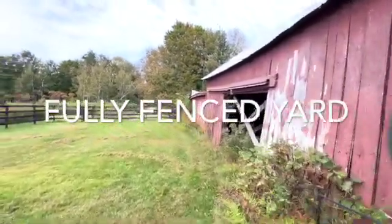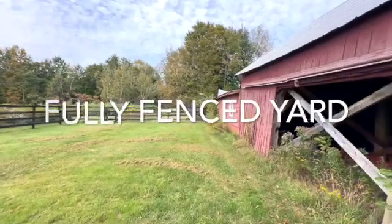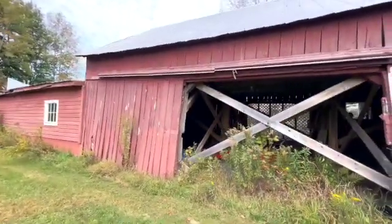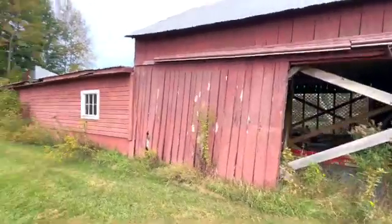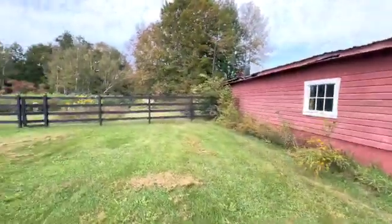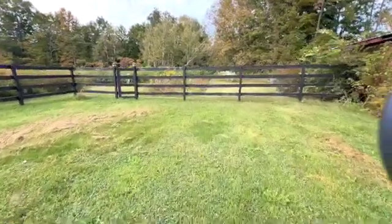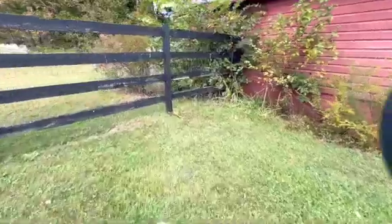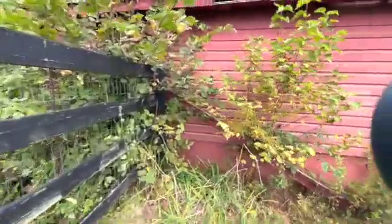Totally fenced, and the fence has rabbit fencing around it too, so if you have a little dog, they don't have to get out. Or you could have rabbits. Do whatever you want. Okay. Big. This was probably a pasture for the horses at one point that came out of the barn. So let's scoot sideways here.